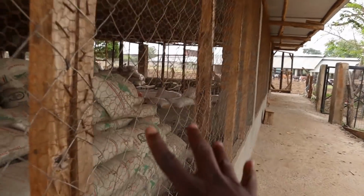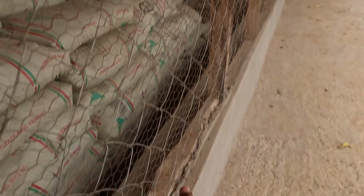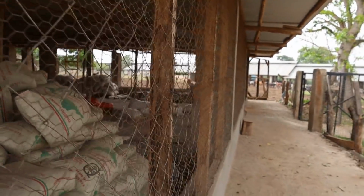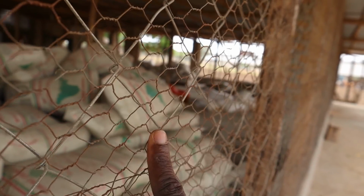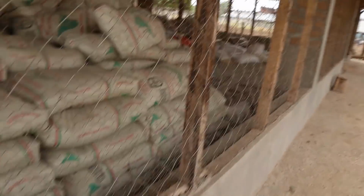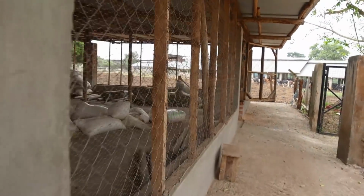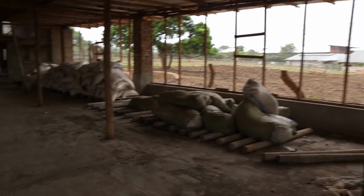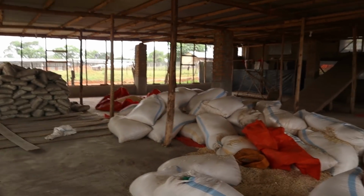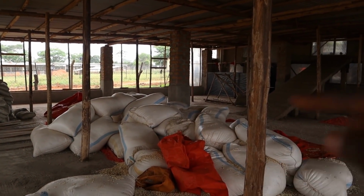You can see that we have wire mesh on the side of the feed mill. It's not very ideal, because that means the place is not perfectly rodent proof. Of course there's wire mesh, but lots of rodents can go through it. So this is not ideal. We're going to put iron sheets all over here from the bottom all the way to the top, and that will help us increase the rodent proofing. But again, this is not the permanent place where we're going to keep the feed mill. It's temporary while we build a feed mill at the top of the hill on the farm.